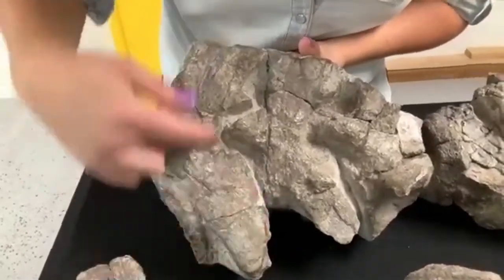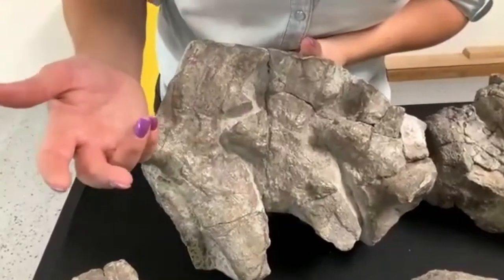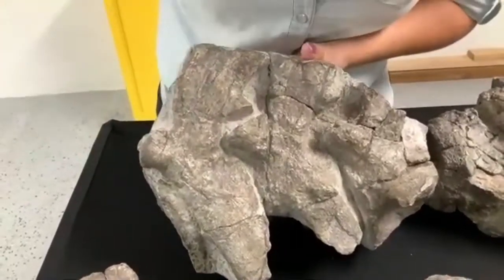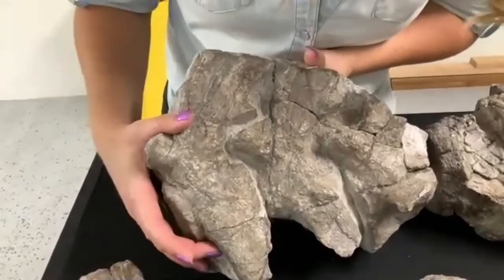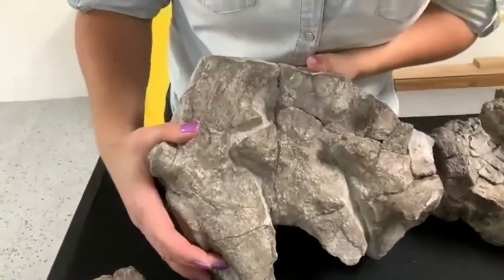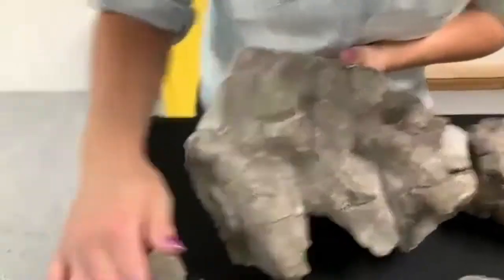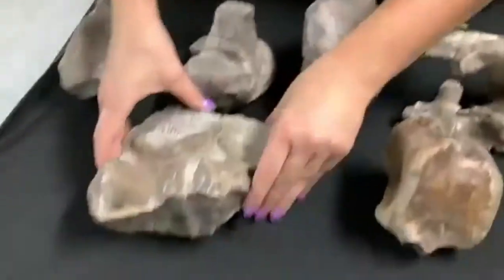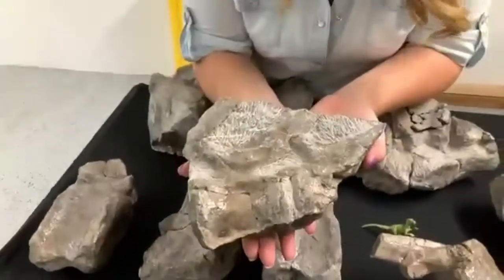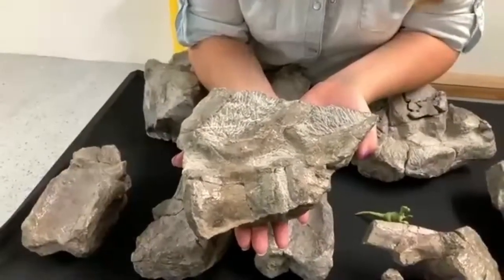And they come from different parts of the back. So you have some in the neck, some right in the back, and then all the way down to your tail. So this would have been some of your bigger back vertebrae or backbones. We got pieces here, and then we have some smaller ones, like these ones would have been in their tail to help support their tails.